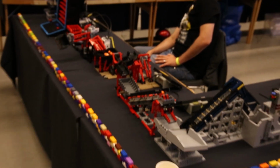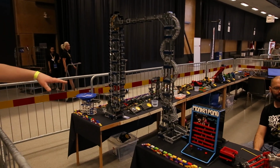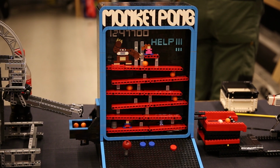And it's really cool to see all of the ingenuity and just creativity with all of these models. And some are really creative, like this one, Monkey Pong, which is a reference to Donkey Kong, the arcade game.